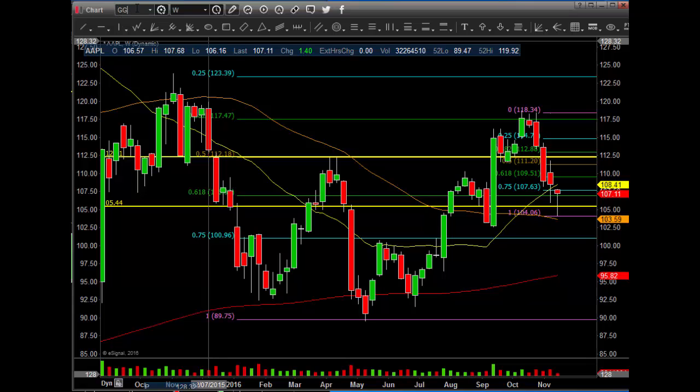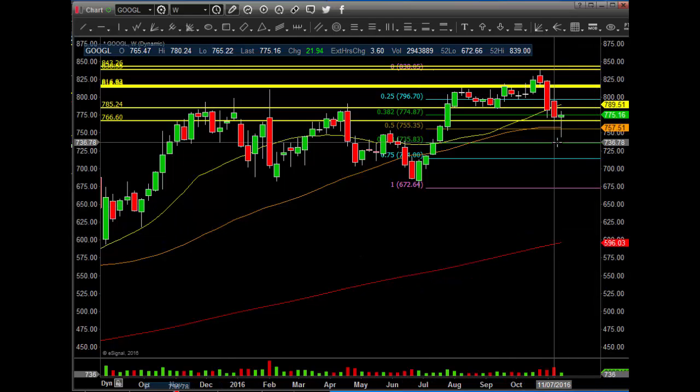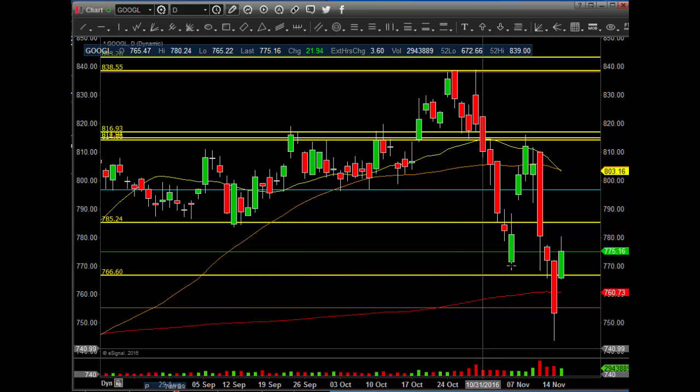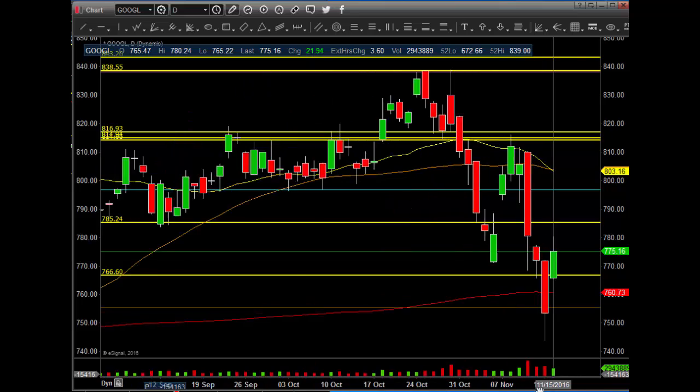Let's look at Googl. All these got a pretty good bid today. People buy the dip. People just can't help themselves. Got to get in. Got to get in at the highs. Oh my gosh, it's Googl. It's got to go to 1,000. No, let this thing come in. So we got a bid.